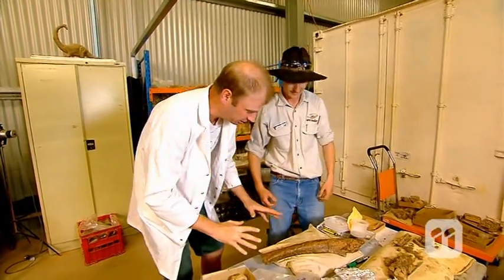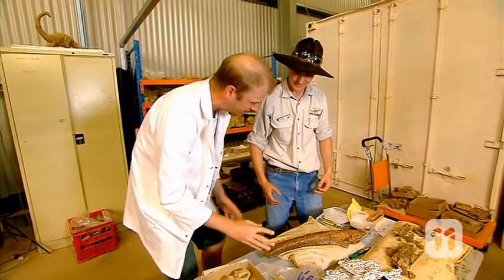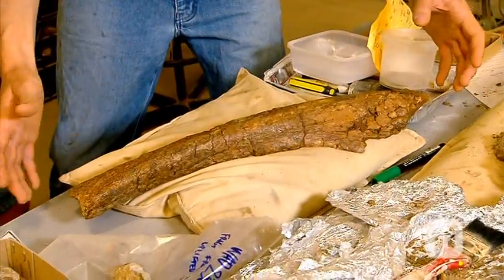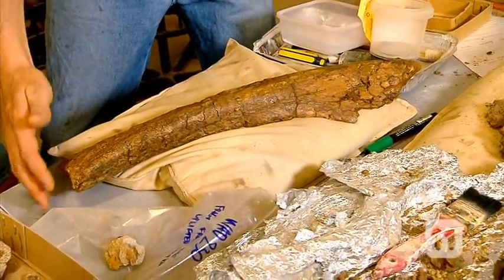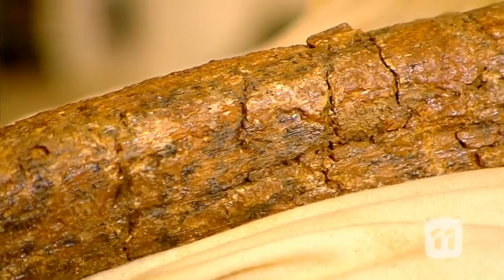So once all of the rock's been chipped away, you end up with something looking a little bit like this, and this is a piece of a rib, is that right? It is, yeah, that's it, Rob. Yeah, so a beautiful end of a rib here. Unfortunately, it has broken on either end prior to fossilisation. However, those pieces may be here in our collection.